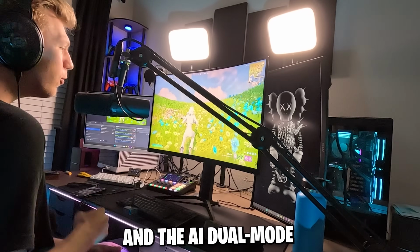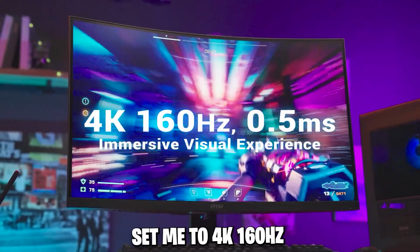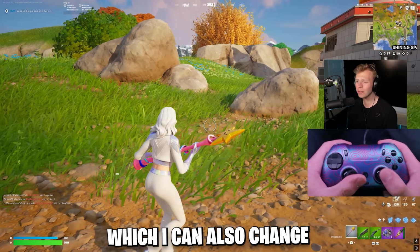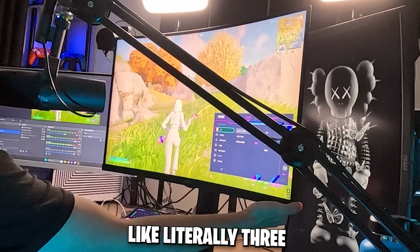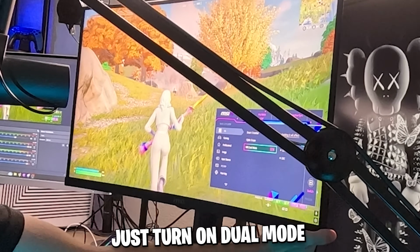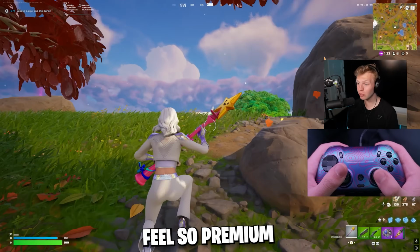And the AI dual mode just automatically recognized my game settings and set me to 4K 160 Hz, which I can also change through MSI Center. And it's kind of lazy to not be able to click the button like literally 3 times to just turn on dual mode. But those are the types of features that make monitors like this feel so premium.